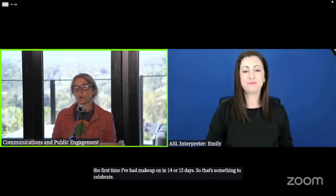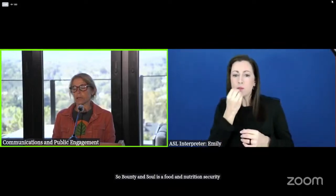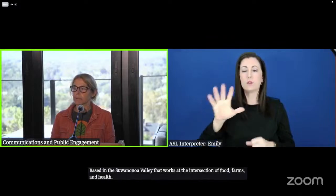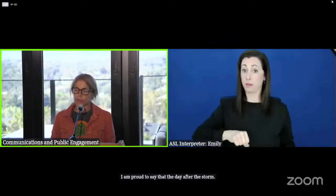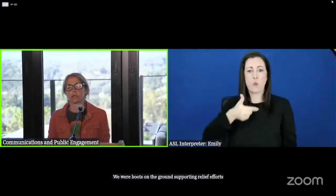So Bounty and Soul is a food and nutrition security organization based in the Swannanoa Valley that works at the intersection of food, farms, and health. I am proud to say that the day after the storm, we were boots on the ground supporting relief efforts in Black Mountain and Swannanoa.